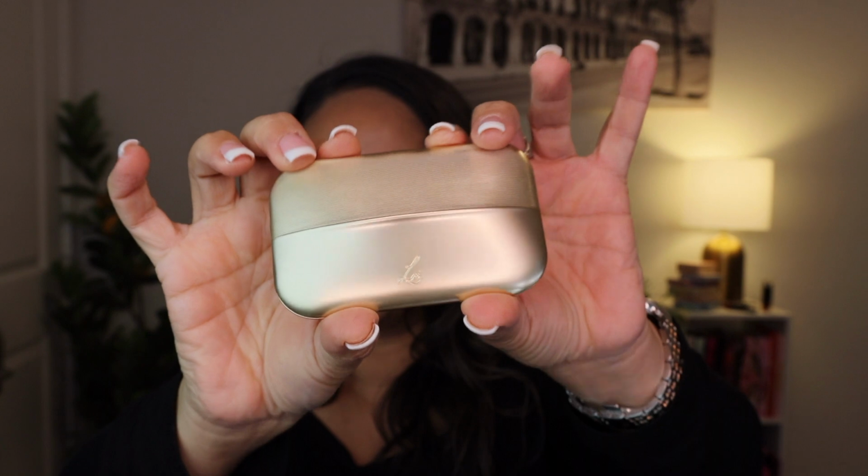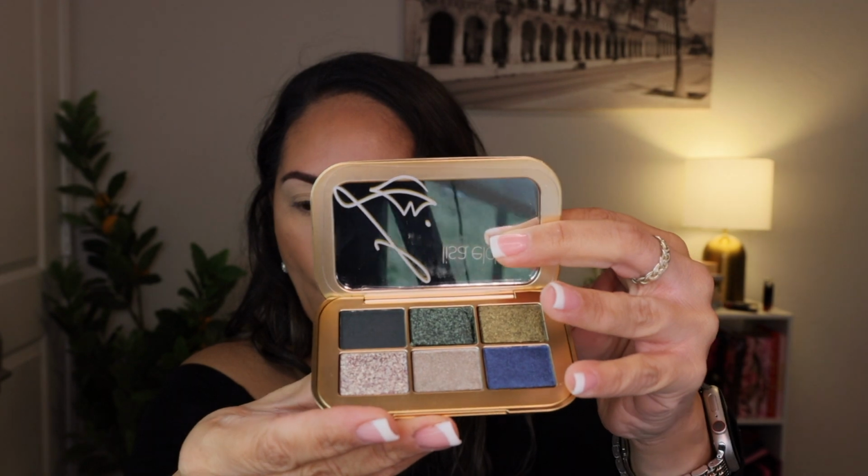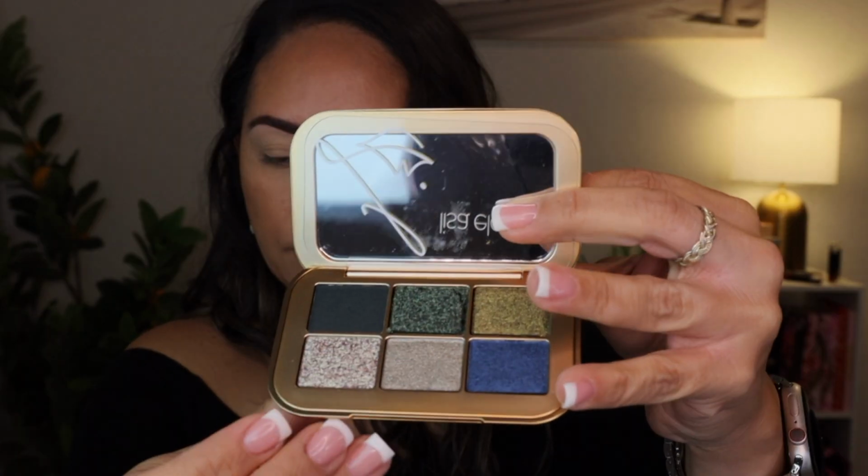Same matte gold packaging that we see with her lipsticks. But again, tiny, tiny, tiny. So smaller than a Tom Ford quad. And oh, my shade's broken. Wonderful. I'll tell you why I made that face, because this is Sorcery here. You can see that middle green up there is broken.